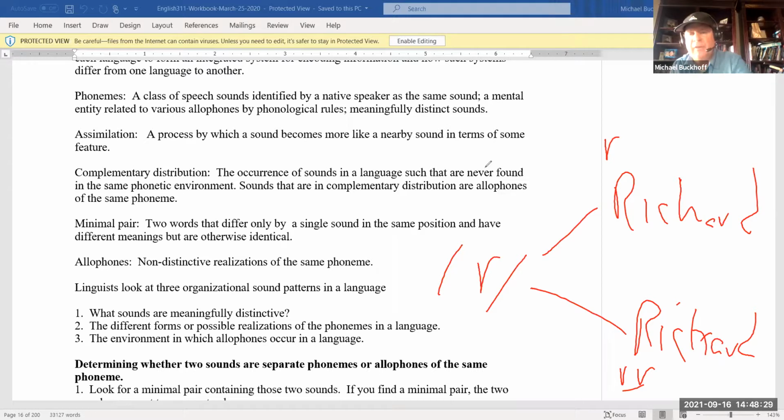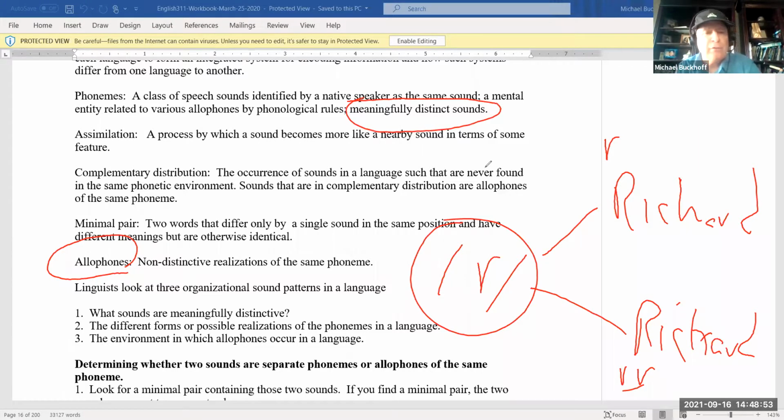So I'm going to say that the two R's in English, even though one might be pronounced differently than the other, are actually allophones of the same phoneme R, because they're not meaningfully distinctive in English, even though they're meaningfully distinctive in Spanish. So that's the concept of what's called phonemes. Phonemes are meaningfully distinctive sounds. Allophones are not meaningfully distinctive sounds. So you want to make sure you know those two concepts.